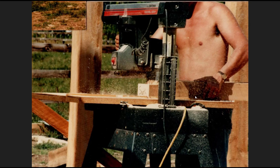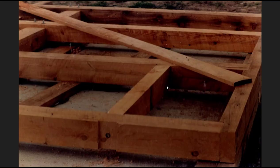Here I am notching out. So this is one of the floor boards. These are 4x6. So these sit on top of a 2x6 that is anchored to the concrete, and then the 4x6 sits on top of that 2x6 that's anchored there and is attached to there. And this is being notched out to accept the posts that are being put together.